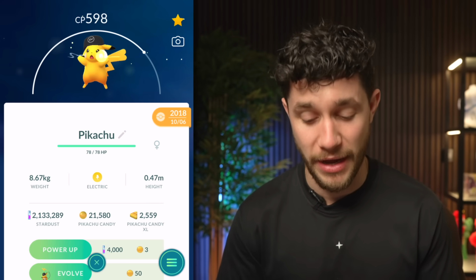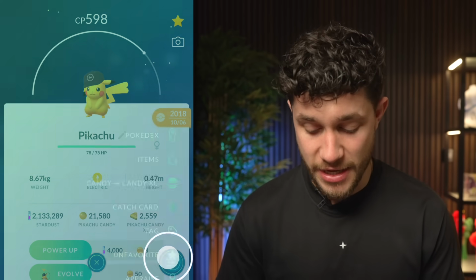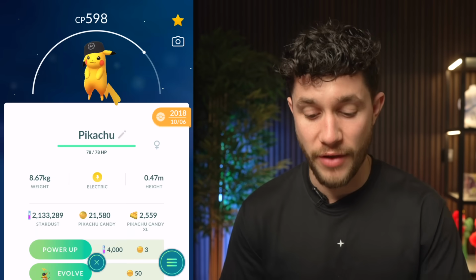And I only have one in my entire account. It's a non-shiny. It was caught by me, and I will never ever trade it, even though it's not a shiny. Next is another Pikachu.